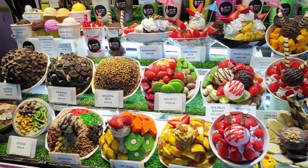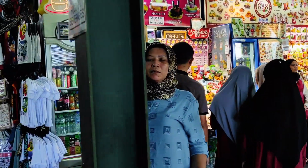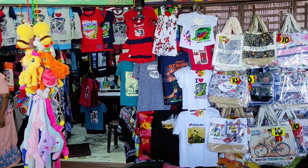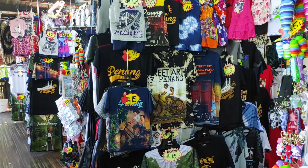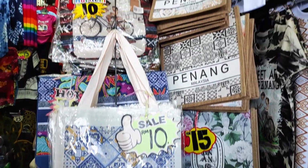The cafe serves a mix of local and international food, nice desserts, and there are also souvenir shops inside where you can buy clothes, t-shirts and bags featuring Penang's landmarks and street arts, which are popular with tourists.